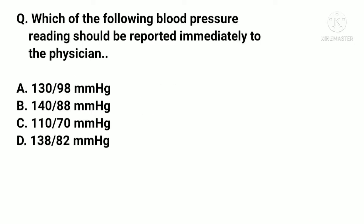Which of the following blood pressure reading should be reported immediately to the physician? A. 130 by 98 mmHg. B. 140 by 88 mmHg. C. 110 by 70 mmHg. D. 138 by 82 mmHg. And the correct answer is A. 130 by 98 mmHg.